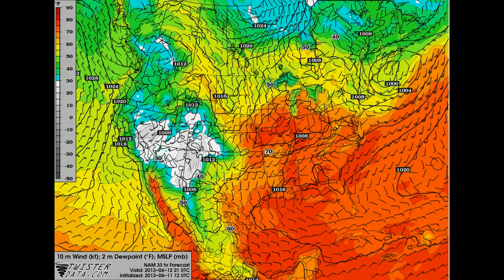It is video time, everybody, and we're looking at the severe weather threat, the moderate risk for tomorrow, and whether that's going to translate eastward. Got quite a bit of slides to go through here, so we'll get right to it.